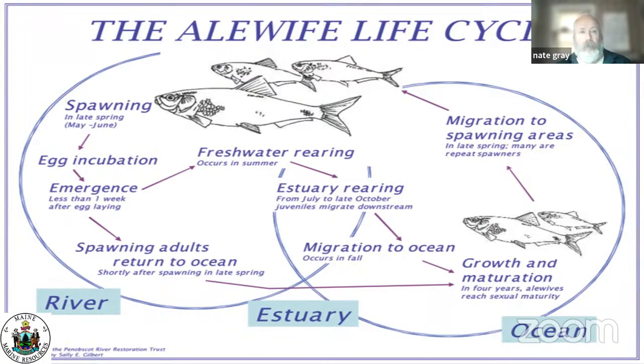And come fall time, light starts to decline. Primary and secondary production begin to decline in the pond, and it triggers a response in the fish, and they drop out to the ocean, gone for 4 years, come back on that fourth spring. And it really is kind of remarkable. In the multiple projects we've worked on here, it's kind of like magic how well it works. Once you get habitat open back up again, they really do respond quite well to that, as you can imagine.